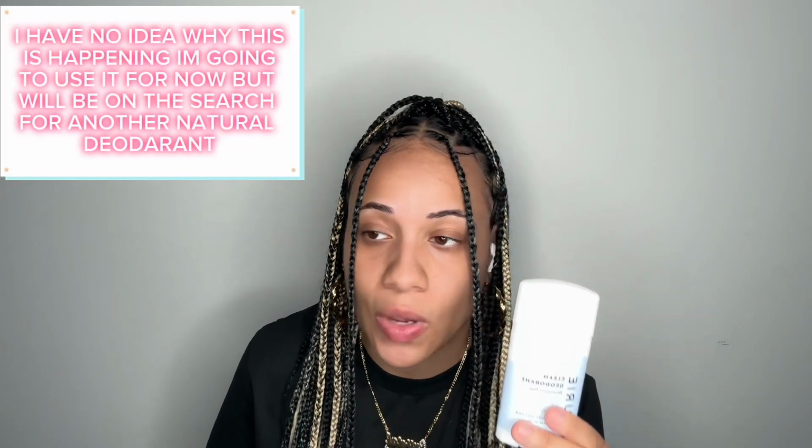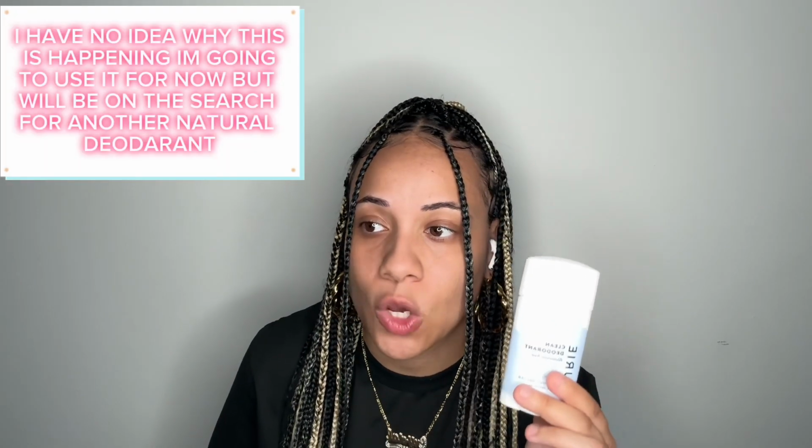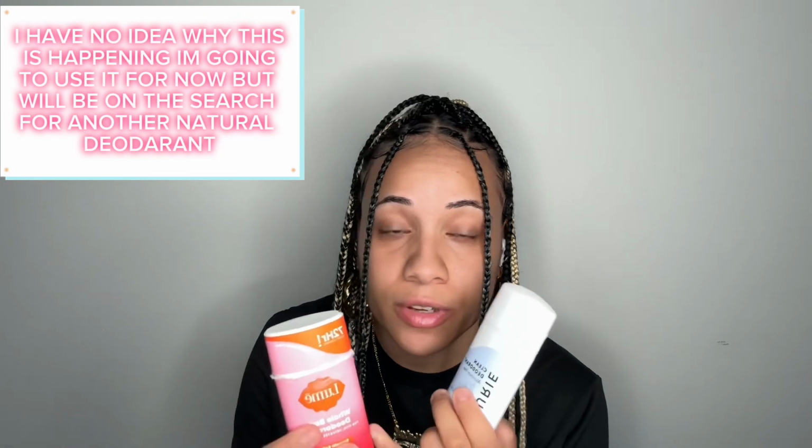Another con for this one, like I said, is very poor wetness protection. You will be juicy under your arms. Remember that. This one, oh, and this one too has a super big con for me. Super big. It makes my armpits darker. So I know that's a big thing with women. Like, they don't want their armpits dark. I never experienced that with this.